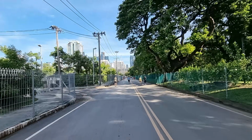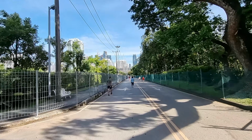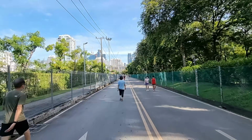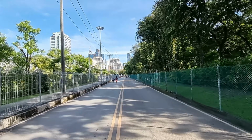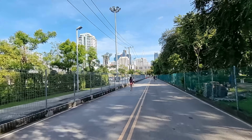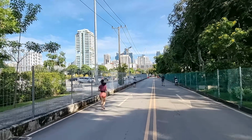Here it will also connect a little bit further with the Green Mile. So you will be able to walk the Benjaikitti Parks, then do the Green Mile, and then walk all the way to Lumpini. So it creates a whole, yeah, green lung, you could say, inside of the city.